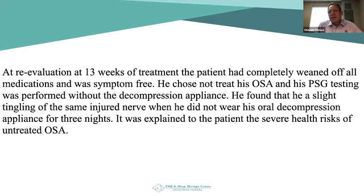So at reevaluation at 13 weeks, he had completely weaned off all the medication and was symptom free. And then he decided that he didn't want to treat his OSA. And he said, I'm not going to even wear this appliance anymore. I don't think I need it anymore. At which point he started to get some tingling of the nerve again. And after 3 nights without wearing it, he became concerned and went back to wearing it.